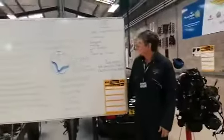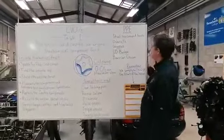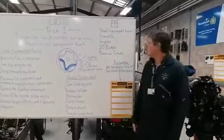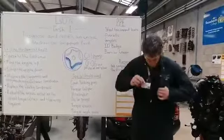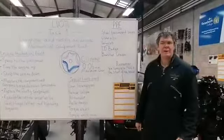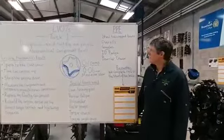So before we do any work, we've got to make sure we've got our PPE on. So I've got my steel-toe cap boots on, my one-piece overalls, my goggles, which are really important for protecting your eyes obviously, and my ID badge for safeguarding purposes, which I'm just going to tuck away so that it doesn't get tangled into anything. Before I started the task today, I put some barrier cream on so my hands are protected and it's safe for me to work on this vehicle now.